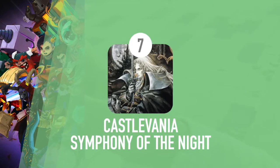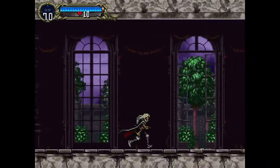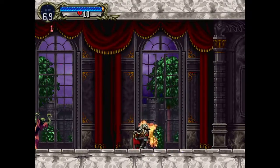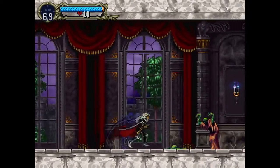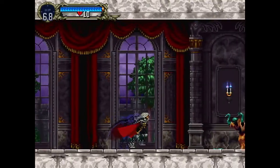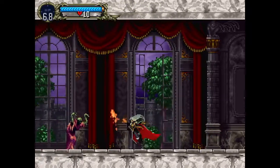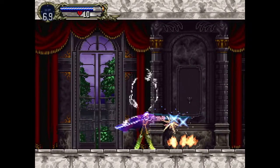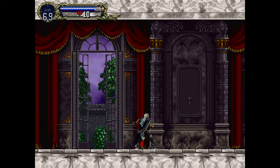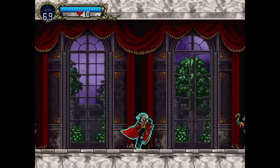At number 7 we have Castlevania: Symphony of the Night. This fantastic classic finally makes its way to mobile, and spoilers, it's a masterpiece. Go through Dracula's castle once again, jump, dash and slash through enemies as you try to defeat Dracula and his minions. If you loved it the first time around, you'll absolutely love it this time as well. Most importantly, you'll be able to keep it with you on the go.